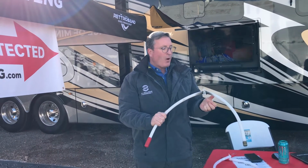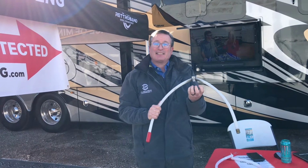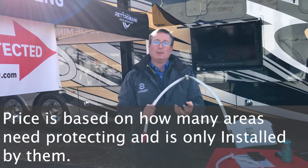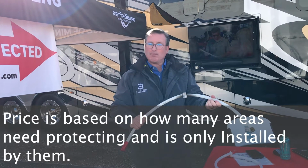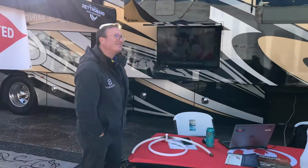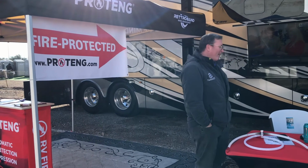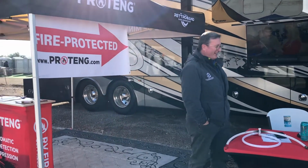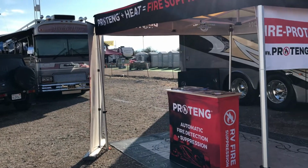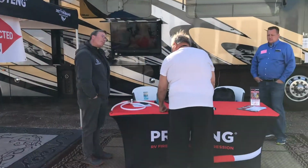Once that pressure builds up in the tube and it activates, it takes the heat in the compartment down to below flash point, so that it can't burn anymore, and it puts it out in milliseconds. The nice thing about these is, we're here at Quartzsite, and not last night, but the night before, a rig actually burned down. A lot of times people end up having a refrigerator fire, a propane fire of some type, and this actually protects your unit against that.